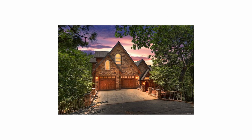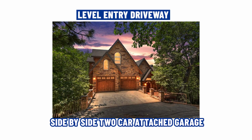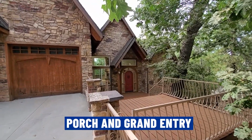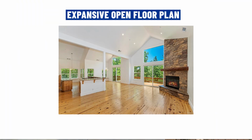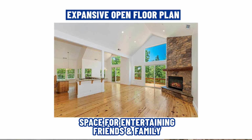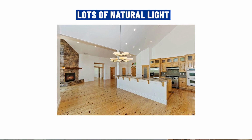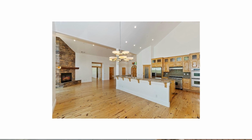This home has a level entry driveway that leads to a side-by-side 2-car attached garage. On the right side, just a few steps down is the porch and the grand entry to the house. The expansive open floor plan offers an abundance of space for entertaining friends and family. The large, almost up to the ceiling windows provide lots of natural light, showcasing the impeccable craftsmanship and exquisite details that is evident in every corner of this home.